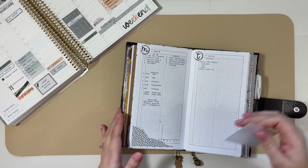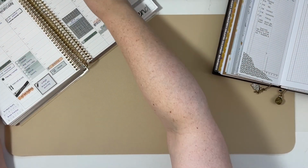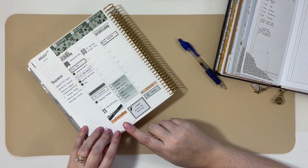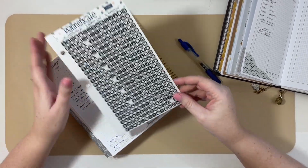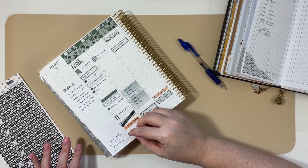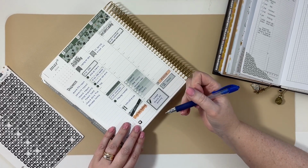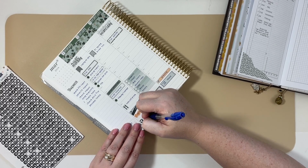But I do think that I have room for the gratitude on the bottom of this, but I want to use a sticker. This is a very old sheet, an icon sheet. This has mixed icons, but the black goes with this kit, and I can put it down here with a little heart just to signify gratitude. So I'm going to copy that same gratitude over here.